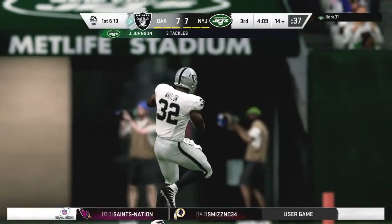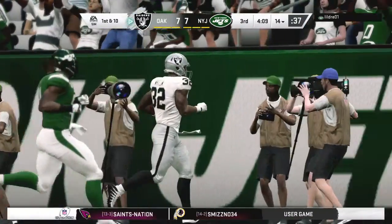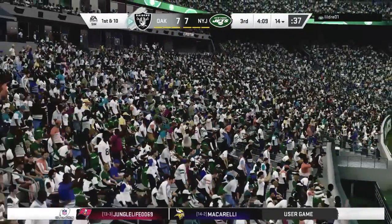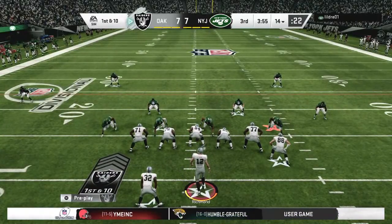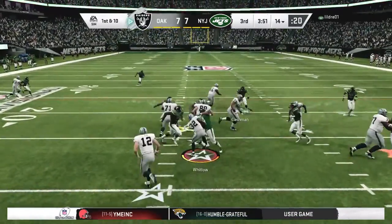This position just continues to evolve. They become just as critical to the passing attack as a lot of receivers and tight ends, because their ability to make people miss in the open field can really generate big plays for an offense. This quarterback now 9 of 17 through the air.